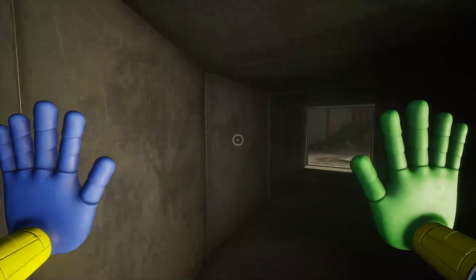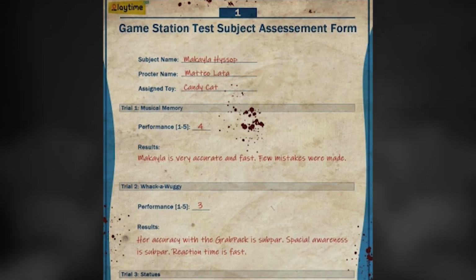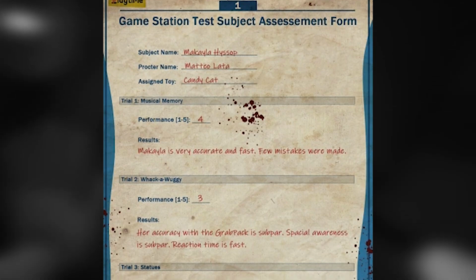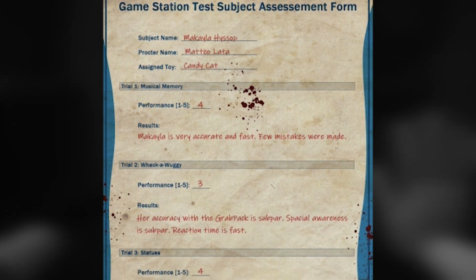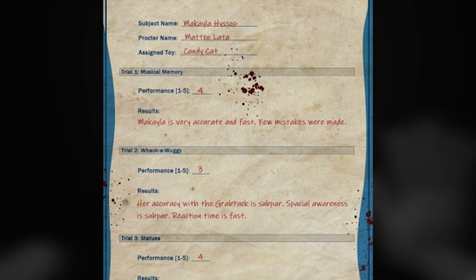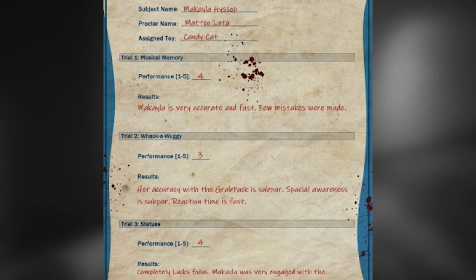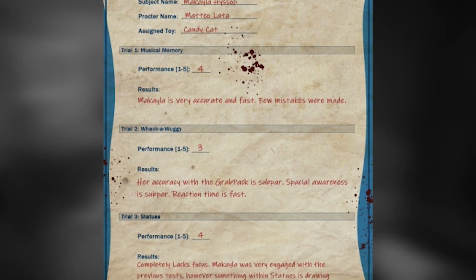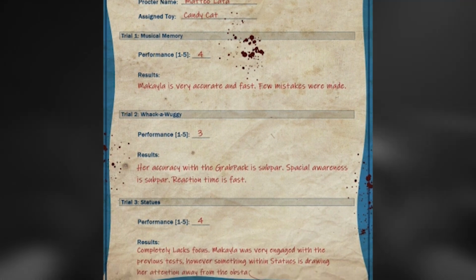The other document found was another test subject assessment form, written by Matteo Lata. It is also for Michaela Hyssop, but this time around her scores are much better, scoring a 4 in musical memory, a 3 in Whack-A-Wuggy, and 4 in statues. But it also states that she lacks focus on the statues game, pointing out that there's something that's drawing her attention elsewhere. The page ends abruptly also, meaning that Matteo was likely attacked or killed at the same time that Sarah was.